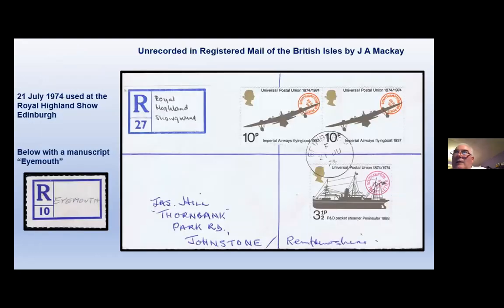And then with this label here, that Mr. Mackay hadn't recorded either as being a label, never mind being used in Scotland. So this one here is from the Royal Highland Show in 1974. And also we have one with Eyemouth written on it, which was the other way of doing it, as I said. And that is quite distinct. Ireland had a style similar to that, but I've seen these used in TPOs down in England.